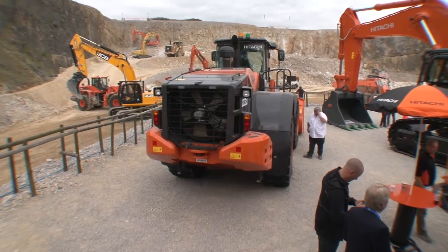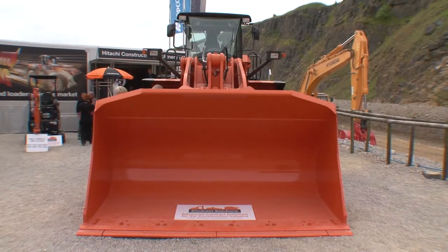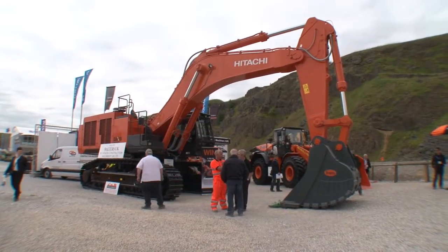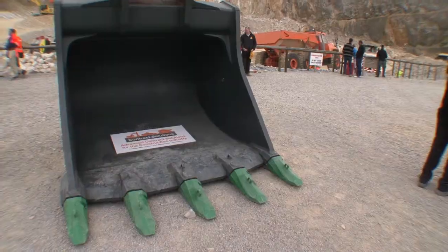One of the key factors of this machine is the visibility, with the sculpted bonnet coming back to the back of the machine. Hitachi has spent a lot of time developing this new model, talking to customers globally about what they require. There's a lot of safety features on this machine. It's very fuel efficient as well. We've got the ZX870 LCR, which is a quarrying spec 90-ton class machine. We sold that off the stand yesterday to a key customer.